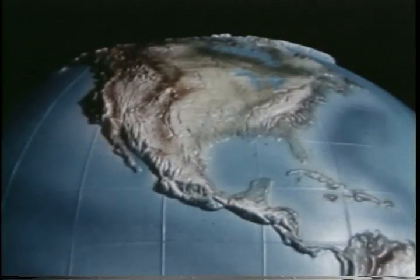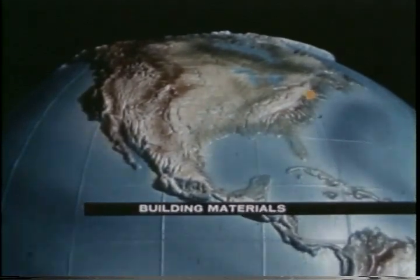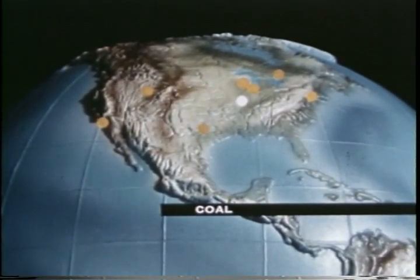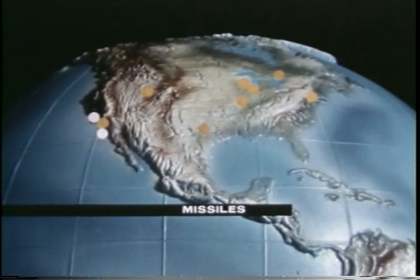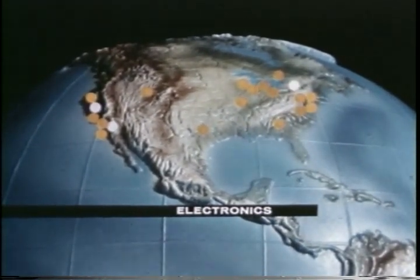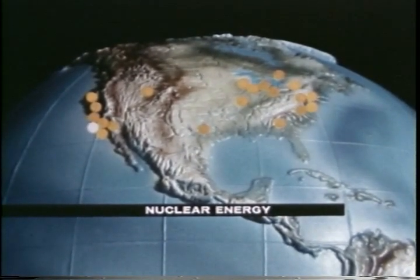In less than 10 years, General Dynamics Corporation has grown to almost 50 times its original size. Today, this unique industrial complex produces nuclear submarines to guard the nation, building materials for the newest construction techniques, aircraft for defense, for passengers and for cargo, coal for the nation's industry and utilities, missiles for defense, and space vehicles for research, mechanical equipment, motors to turn the wheels of industry, industrial and medical gases for 100 uses, electronics for the home, industry and defense, nuclear reactors for research and for power generation.